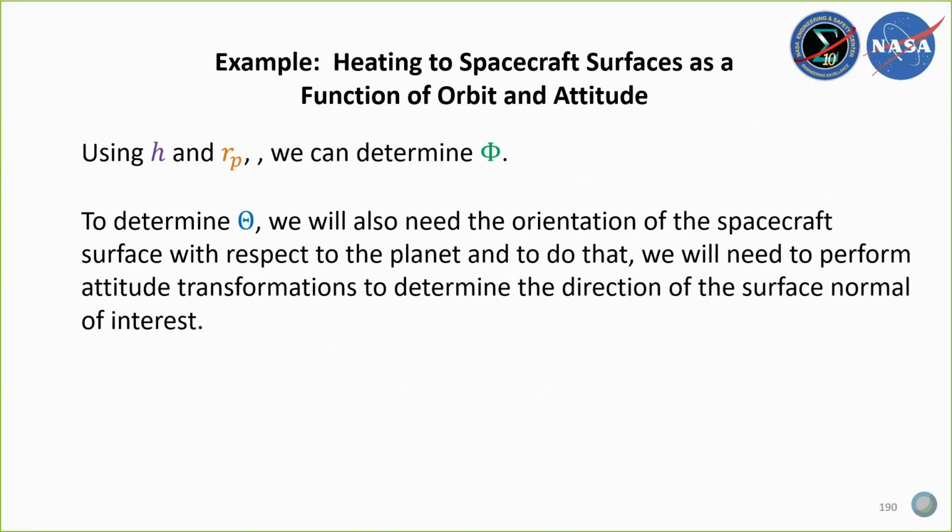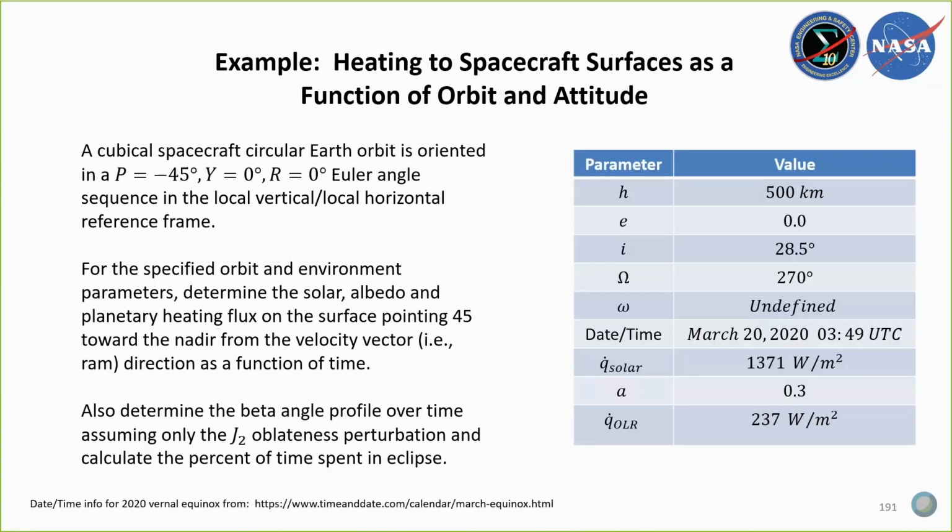We want to be able to turn it into something thermal engineers can use. And you'll be able to plug some of the numbers that you get from that analysis into this view factor analysis to do something useful. So using h and the radius of the planet, we can determine what phi is, and then to determine theta, we'll also need the orientation of the spacecraft surface with respect to the planet, and we'll need to perform the attitude transformation. So that's where your inputs for this equation go from what we're doing today, okay?